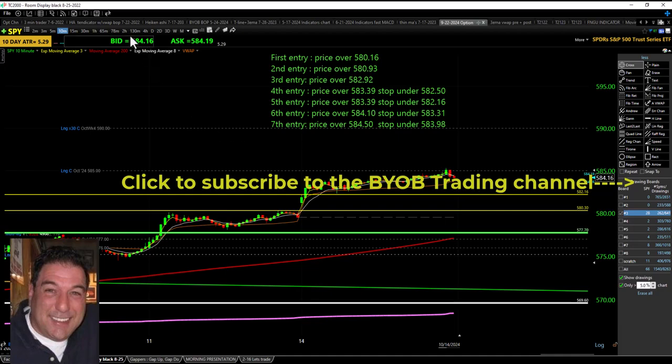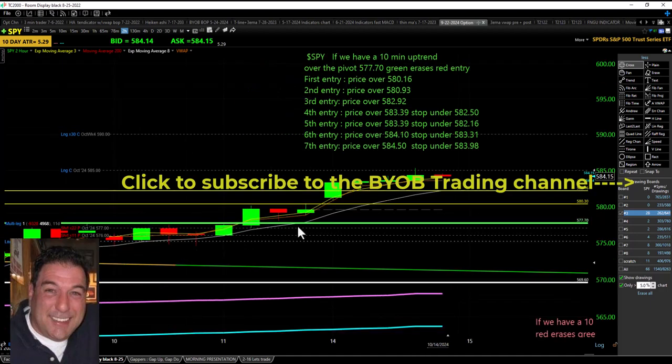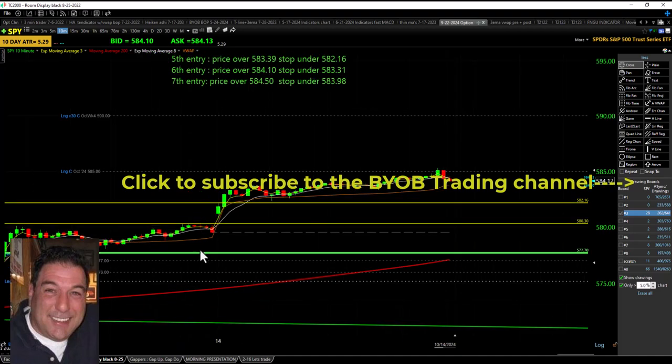All right, so let's go take a look at the 2-hour. On the 2-hour, we got price on top of the 3, on top of the 8. We have ourselves a 2-hour uptrend. So what we do is we drill down and look at the 10-minute chart, and we look for 10-minute uptrends inside our 2-hour uptrend. And we look for green erasing red. There's our entry right there. Boom. And you could have rode it up all the way to 585 if you're willing to hold it all day.